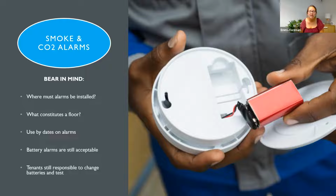If you've got a basement in a property, you would have to install one in the basement, because that is classed as a floor. Same again, if you've got a maisonette flat, so you go in at ground floor level and you've literally got an entrance hallway with stairs going up, you would need a smoke alarm at the bottom by that front door and at the top, because that constitutes 2 floors. So that's where you would need them.